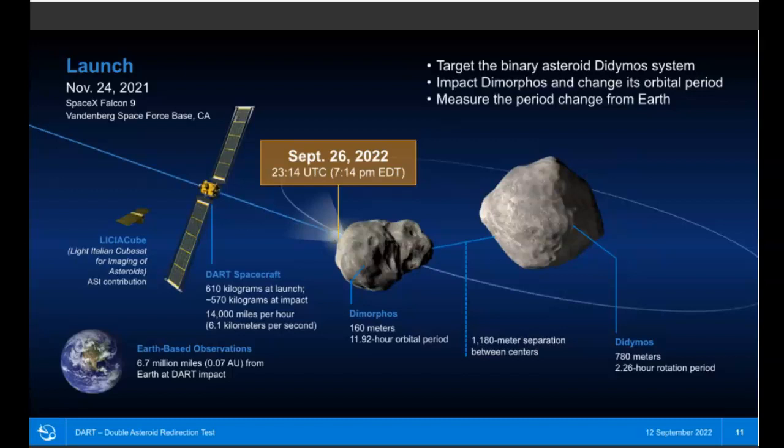The name, Double Asteroid Redirection Test. I love this name because the word double has a double meaning. It's a double asteroid that we're going to, but it's also a double test. DART is two tests in one. The first test is the test of our ability, of our technological ability, to build a spacecraft that will navigate itself and execute a kinetic impact on a small asteroid.